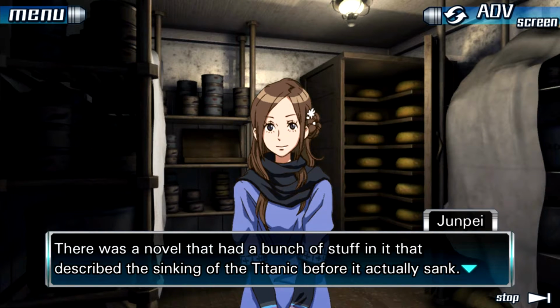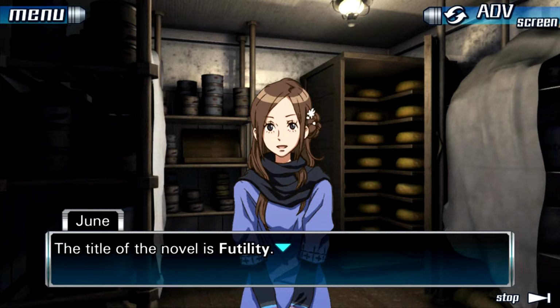There was a novel that had a bunch of stuff in it that described the sinking of the Titanic before it actually sank. News to me. Yeah, that's the one. The title of the novel is Futility. Really? What?